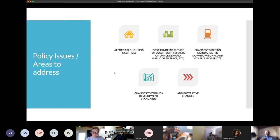So some of the policy areas that we see that may need to be addressed through this process are items like affordable housing incentives. If you are aware of the Sunshine Mile overlay, there is an incentive for affordable housing in certain areas, basically a density bonus or other types of things if you provide a certain percentage of housing. So we're looking to do something similar here, something that really fits the infill incentive district. Looking at the post-pandemic future of downtown, impacts on office space, public space, et cetera.